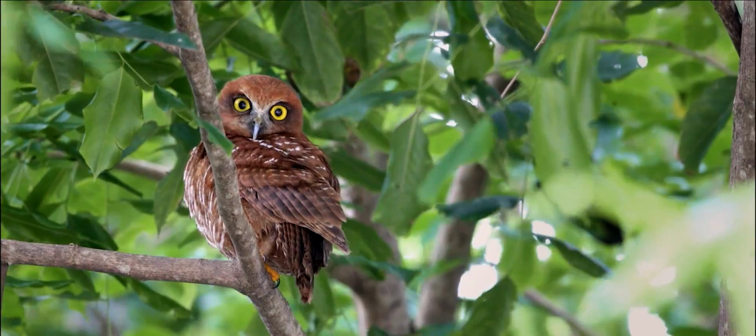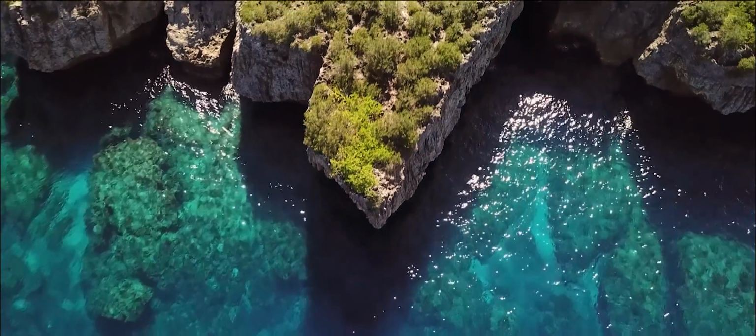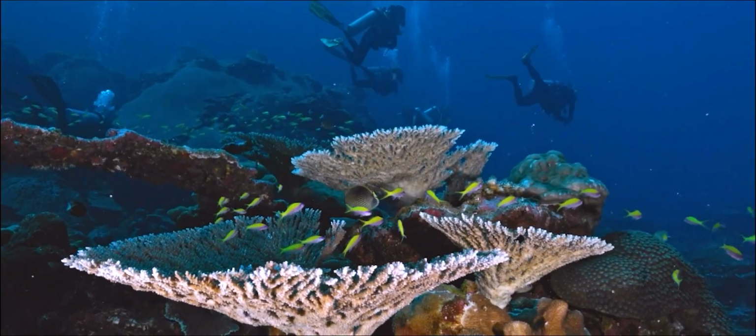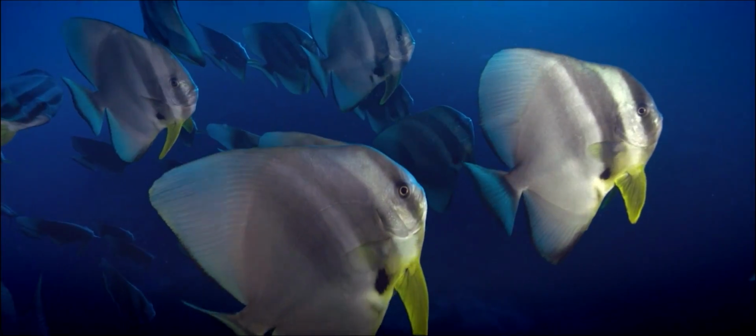The nature here is right on your doorstep. It is impossible to ignore once you're here. Christmas Island is an oceanic island, so it's never linked to any land mass. We're a coral cap on top of an ancient volcano. Christmas Island has more endemic species per square kilometre than any other protected area in Australia. That just shows how really special it is.